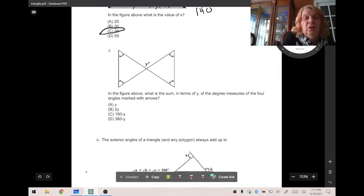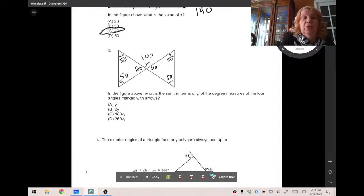Okay, this is a harder one because they don't give us any numbers. So we know these have to be equal, these arrows. So basically we could pick a number. Let's say y is 100. So if y is 100, this could be 80. These two guys would have to be 50 and 50. Same thing here. So you can't maybe always see the way to the answer, but you just keep progressing.